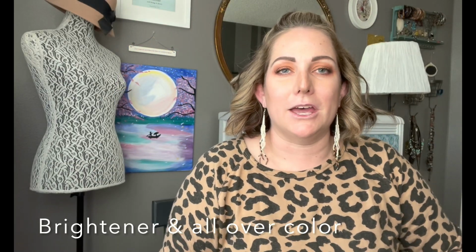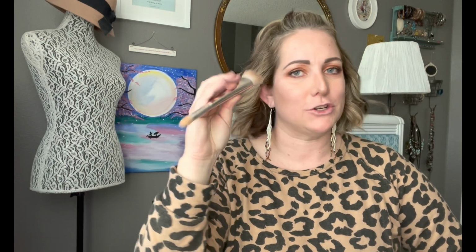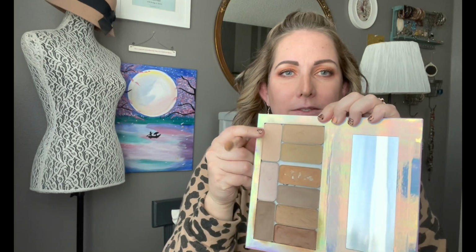After contouring, I like to go through and brighten my face. Brightening your face essentially draws attention to your eyes. So I'm going to go back to the detail brush, smaller end, and I'm going to use a much lighter color than my overall color, and that's this color here. It's called Versailles. And again, just picking up a tiny bit of product.